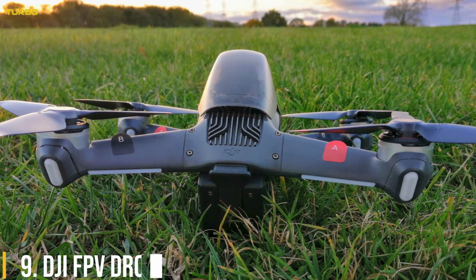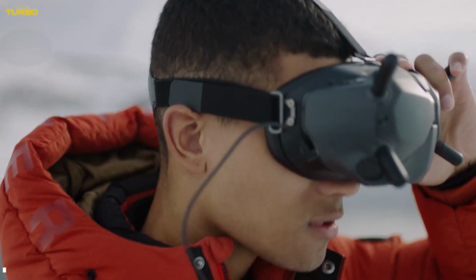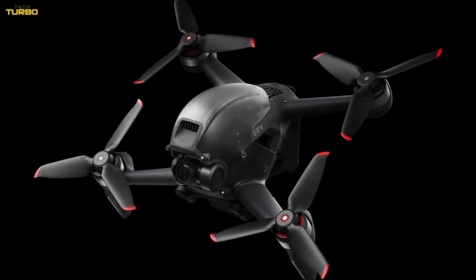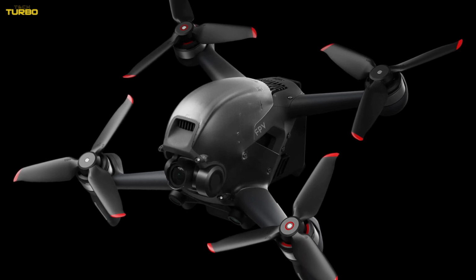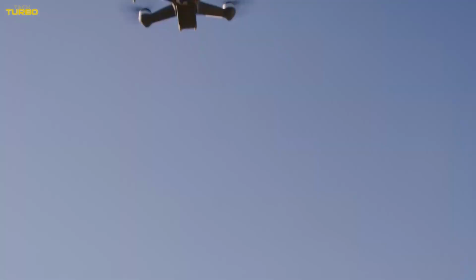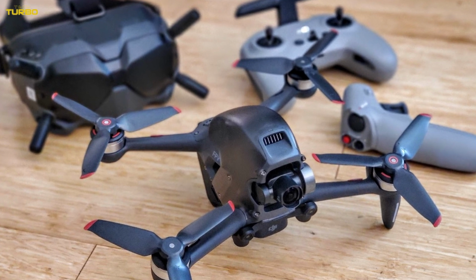9. DJI FPV Drone. Fancy yourself as a drone pilot? DJI's new drone beams the view from its camera straight to a headset back on terra firma. You see what the drone sees. It's a user-friendly version of what drone racing pilots use in competitions. The drone itself can move at a max speed of 140 kilometers an hour, 87 miles per hour, and can reach 0 to 60 miles per hour in just 2 seconds.